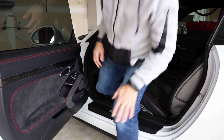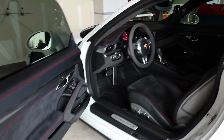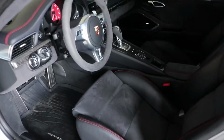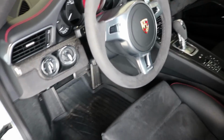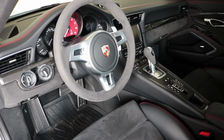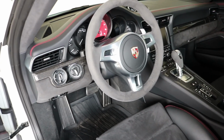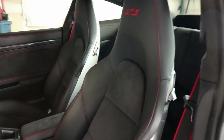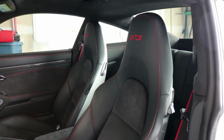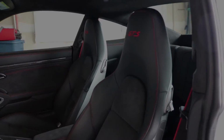I'll talk about some of the other things here that you can see. Hopefully we can see some of this if I bring the camera in. So you can see the red dial in the center, which I think looks really, really pretty good. Again, I would have done all the dials just for visually balancing things. The only other thing I'll point out, might be hard to see, which is a nice feature with the GTS interior package, are the GTS headrests, the stitching. So that's really it.